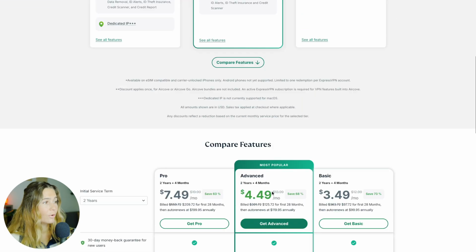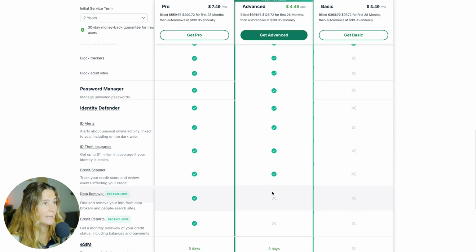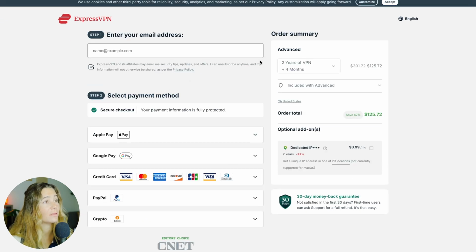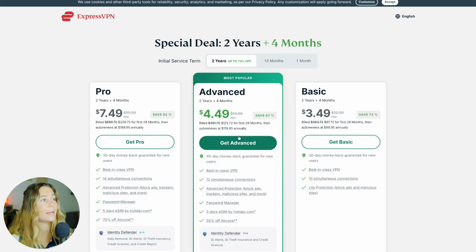If you want to check out more of the features, you can just by scrolling down once you click that link. So to get started, you'll just go ahead and select the plan that you would like. Make sure you're paying attention to the term, and then you are good to go.